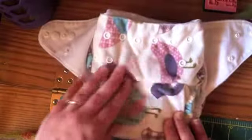So this is a newer diaper. I got them because Daisy really wanted some fuzzy diapers. It's fuzzy and soft on the outside, and it's got a really nicely close knitted fleece on the inside. So it's not pilling up at all, and almost all of their fleece is like that. I really, really like their fleece.